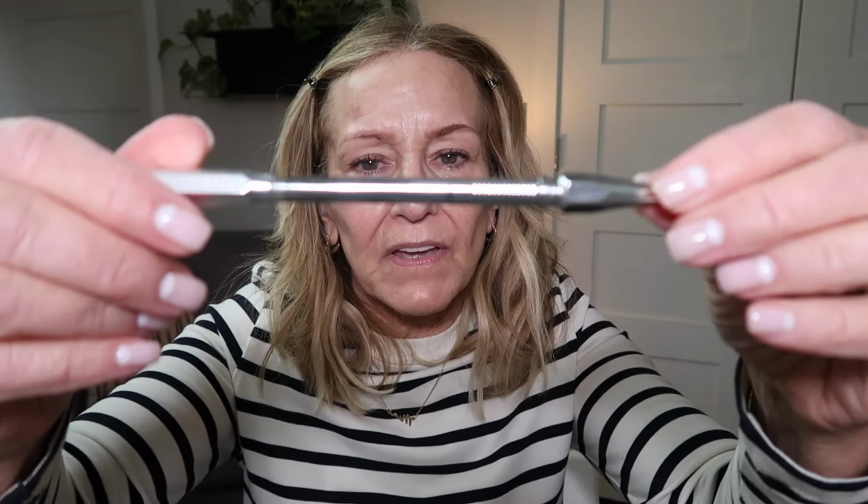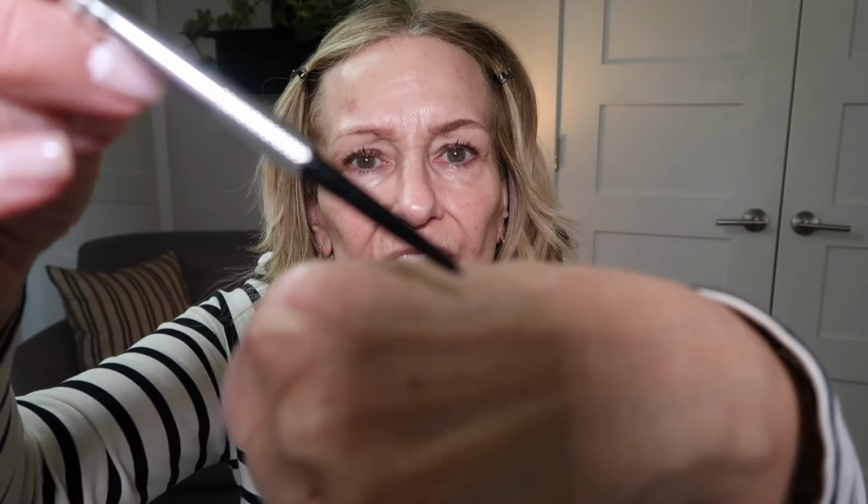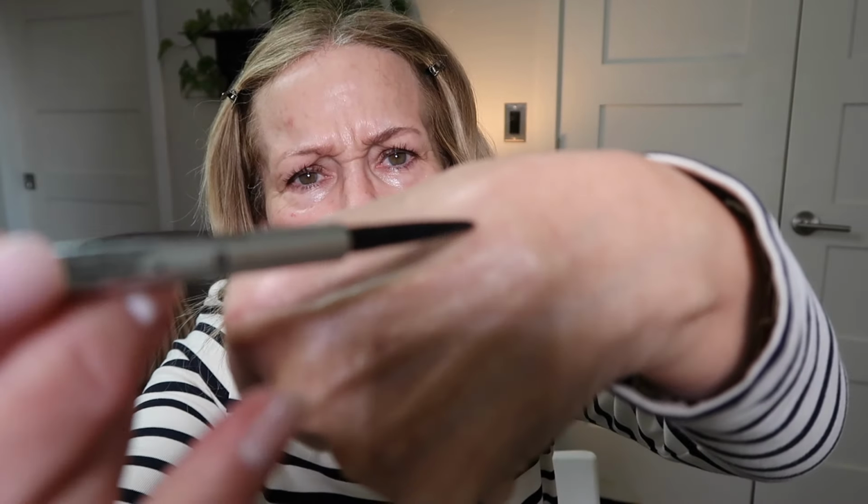Okay, so my first dupe is going to be, this is one of my favorite eyebrow pencils. It is the Benefit. It's in the color taupe. You can see it's got the precision line on here.